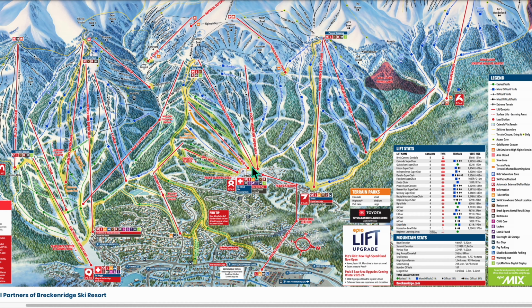But the lift lines are not always the longest, because you'll notice that Peak 7 just has one lift servicing the base area, while Peak 8 has four. But really, it's just two, because Colorado and Rocky Mountain is where all the crowd usually goes to. But still, this is more than Peak 7. Pro tip here, download the Epic Mix app and you'll be able to monitor lift lines and choose a chair from here. I really think that's the secret to not standing in line at Breck.